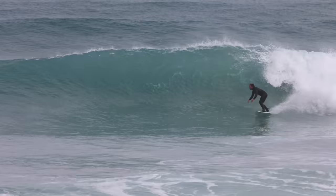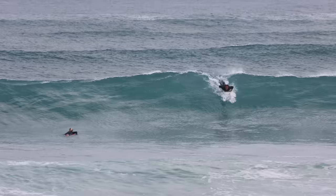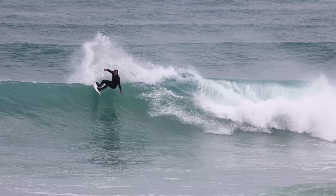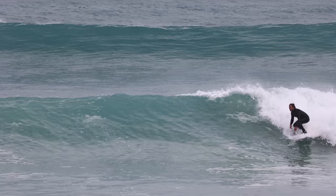Waves are a little bit trickier than anticipated, but the board feels like it's something I would really like. Just tracking along the wave, you can feel there's a lot of energy. There's not much resistance in that rocker, that concave, so that felt really nice. That does lend itself more though, I think, towards waves a little bit smaller.